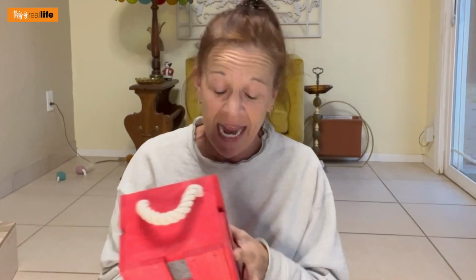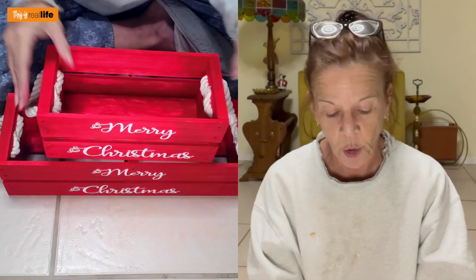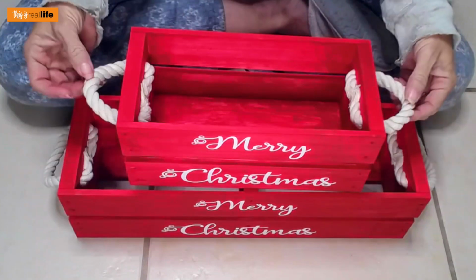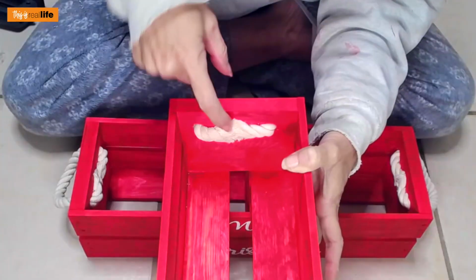Let me trial and error the handle situation and I'll let you know what I did. Okay, they're done and they look so cute. And the best course of action for the rope handles, I decided, was hot glue. This rope that I picked from the Dollar Tree is pretty thick, so tying a knot was pretty hard. And then I couldn't get my staple gun in here the right way in order to staple gun it. I'm sure maybe you could finagle it, but I wanted them to match up.